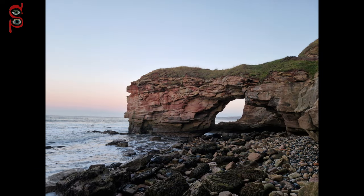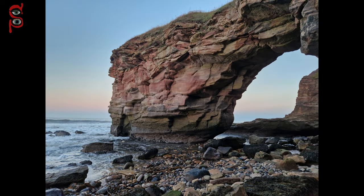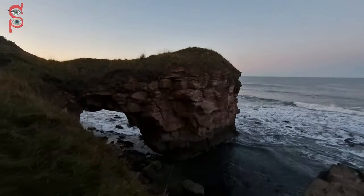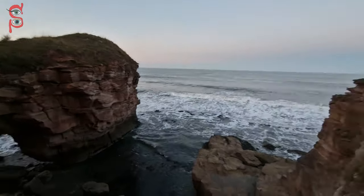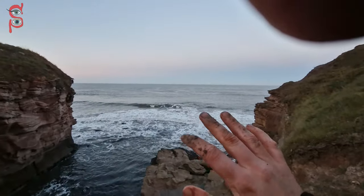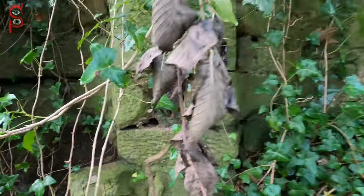Believe it or not, I was stuck. I couldn't climb back up where I had jumped down. So I actually had to find another way, which involved climbing up a grassy hill, clawing into the grass, and here's me when I arrived at the top of it, so I could jump back down the other end. What an idiot, right? I learned my lesson that day, and I won't be doing anything stupid like that again.